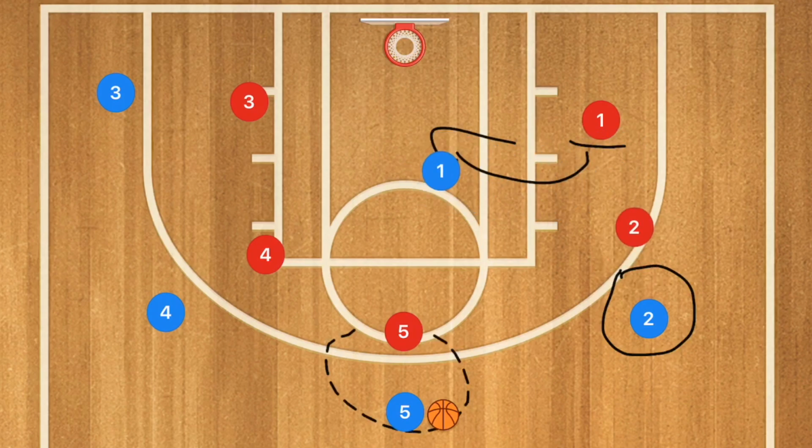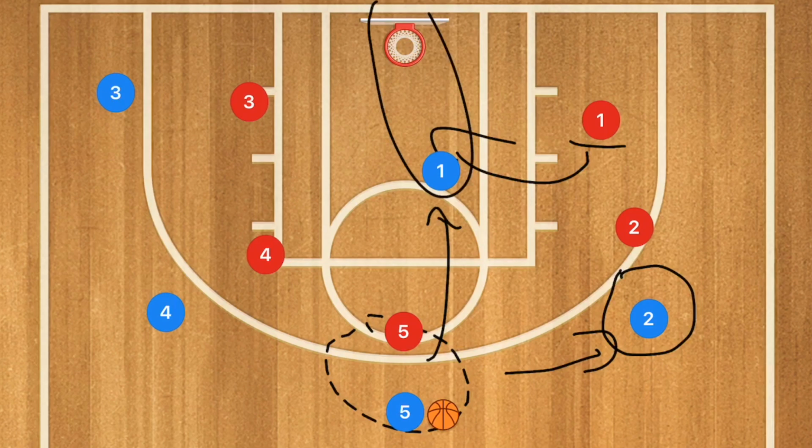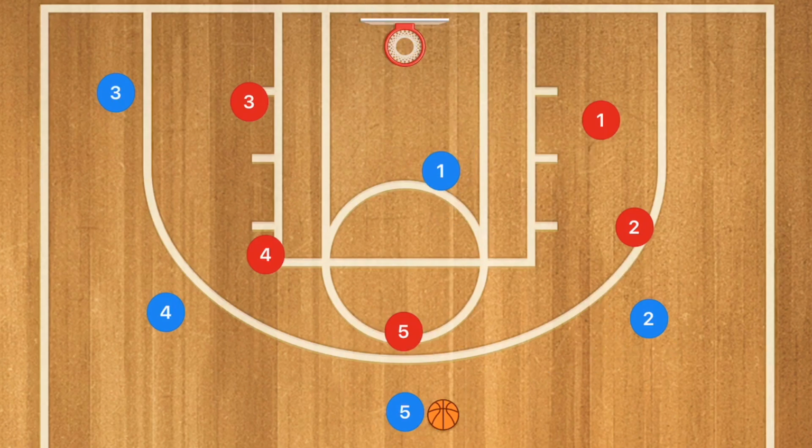So now player 5 has 2 different options. He can either pass to player 2 for a 3-point shot that may or may not be open, or he can pass down to player 1 for what hopefully is an open layup. Either way, we have 2 of the biggest defenders out of the key, which is why this is such a great strategy.